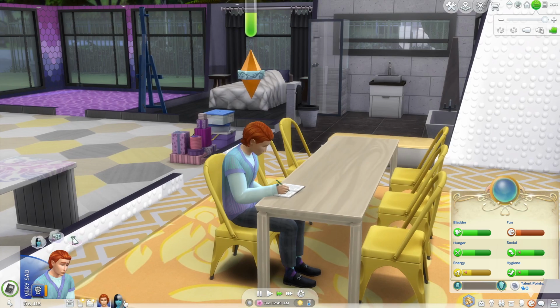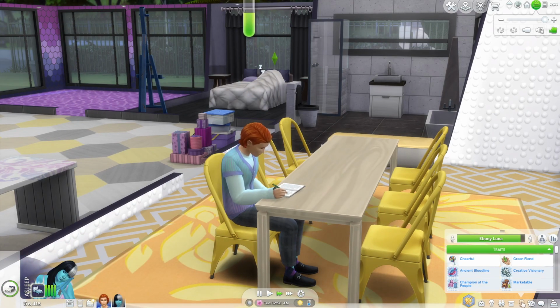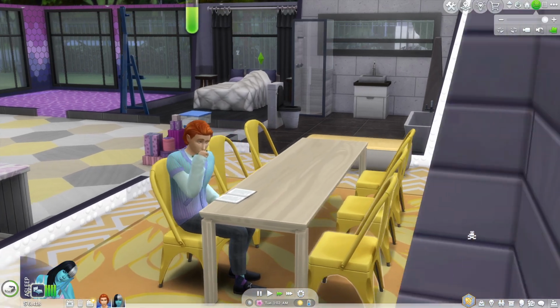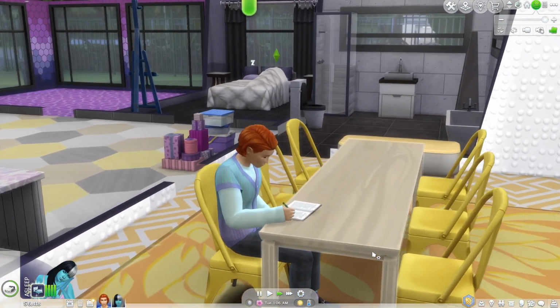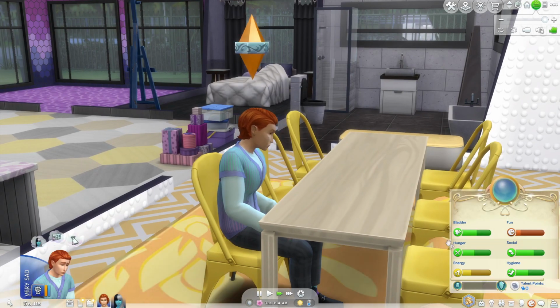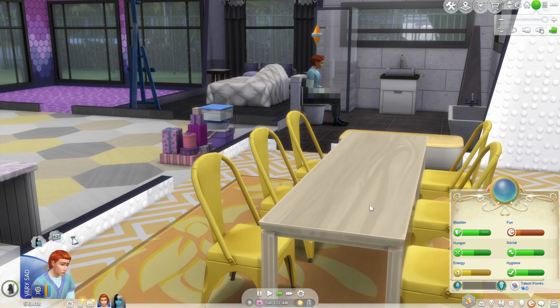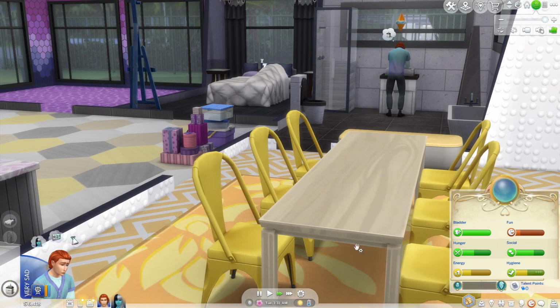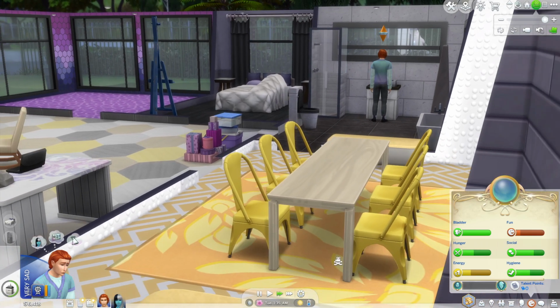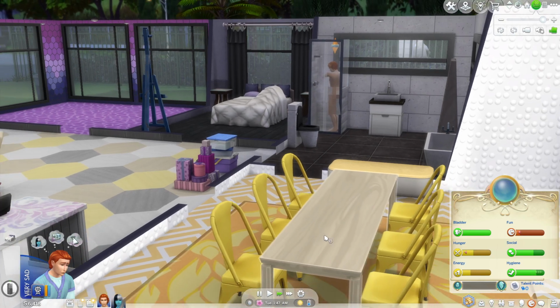Oh, and it's Ebony's birthday. We got to make a birthday cake. Alright, dude, use the bathroom. Oh, you're just going to bed. No, use the bathroom, take a shower, go to bed. I know, sweetie, I know.